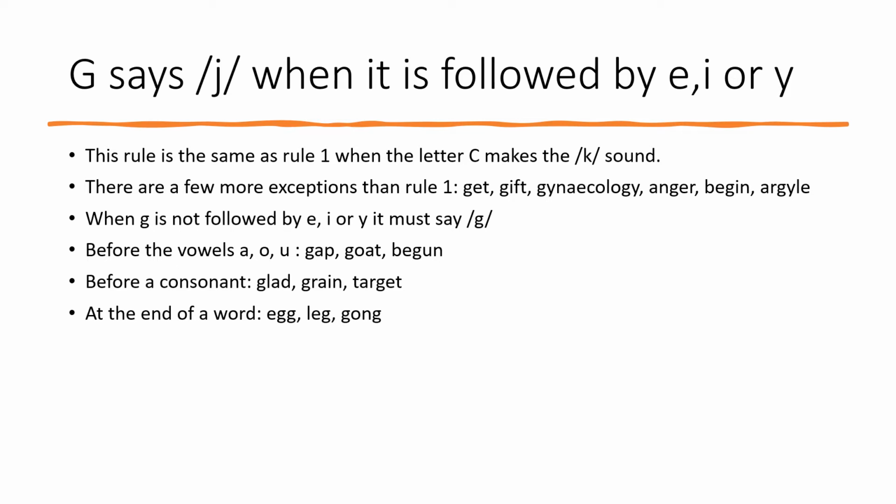Same as it does with rule 1, where the letter C changes from making a K sound to making the S sound. There are a few more exceptions than in the rule around letter C. So we've got get, gift, gynecology, anger, begin, argyle, just to give a few examples.